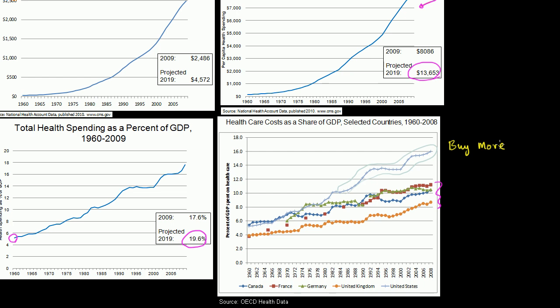But if you're picking a poster child, it might be the MRI or something more sophisticated, some of the more expensive specialist visits, lots of tests and things like that we buy in the United States that you don't buy in Europe, and that drives up our healthcare costs. So we definitely are buying more, and it's costing us more per unit. And the price is also different in the United States.